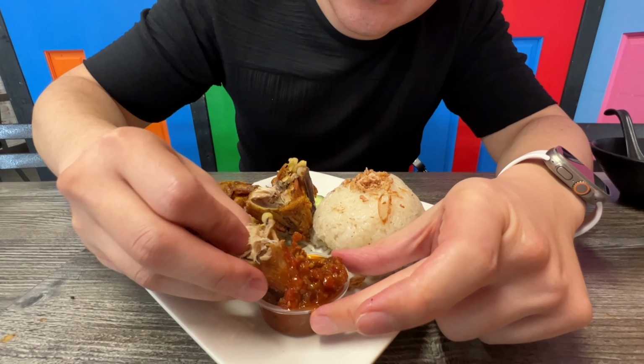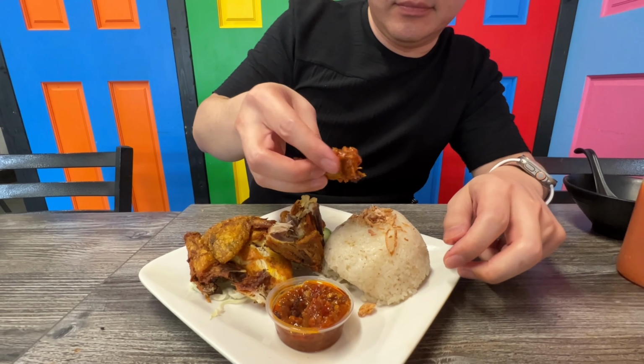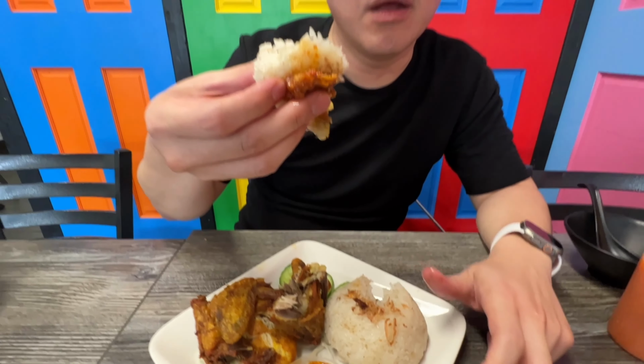I like to eat it with my hands. Just reminds me of back in Asia. And when you dip this chicken in this sambal and put some nasi lemak, oh boy, it's just an explosion in your mouth. The chicken is so tender and moist. The skin is super crispy and crunchy.